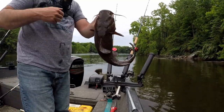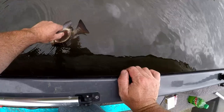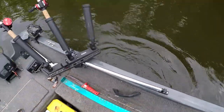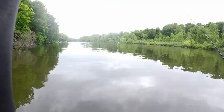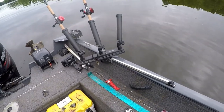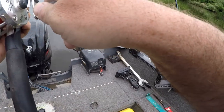There you go. Nice fish. Let's let him go. There he goes. Rip and drag. Big fish. Going deep. This fish ripped off about 50 yards of drag.